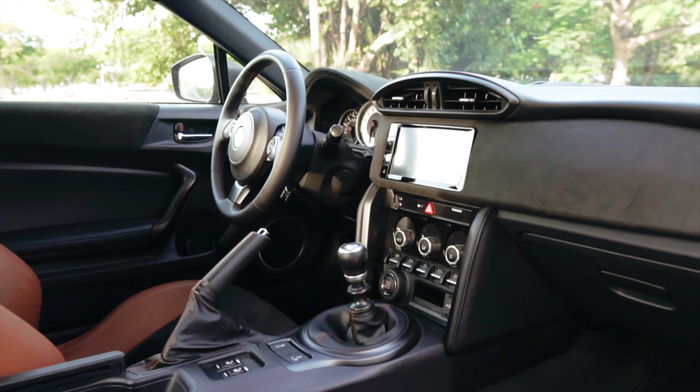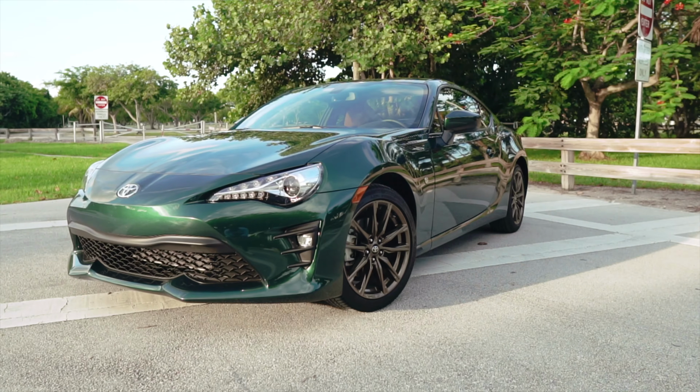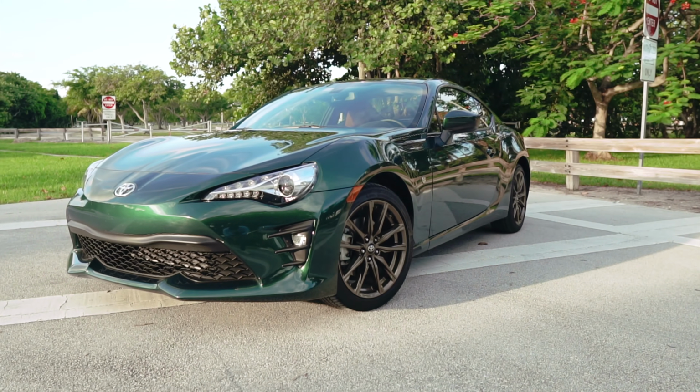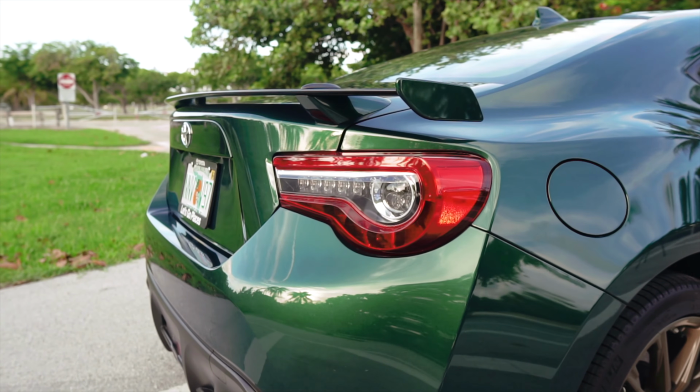This dash is covered in suede and has more of those tan accents. And I think it goes so well with the Hakone green exterior paint color. Everything sort of meshes pretty well.